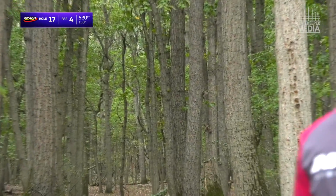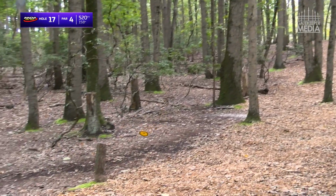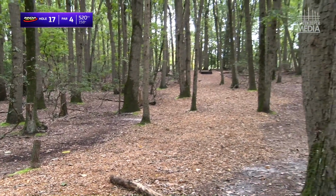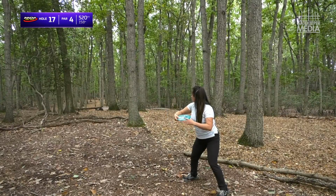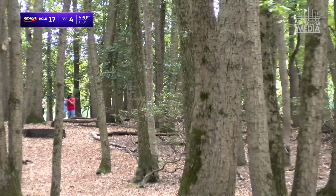Great shot by Holly. Look at that just stand up. Yeah, and that's going to go a long way down there, finishing right on the mulch, which is dead center of the fairway. That's all you need. Just that? Just the perfect throw? That's all we need? I guess a little bit of talent too, right?